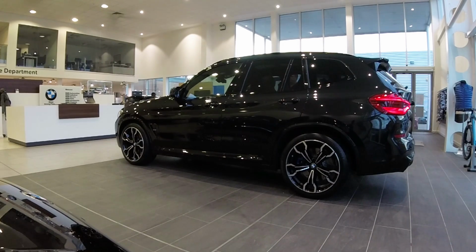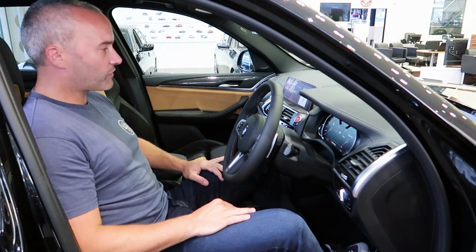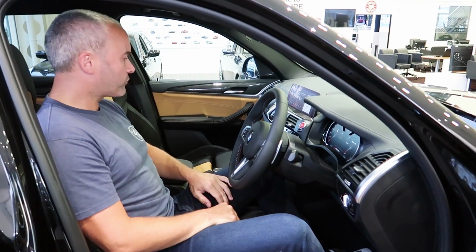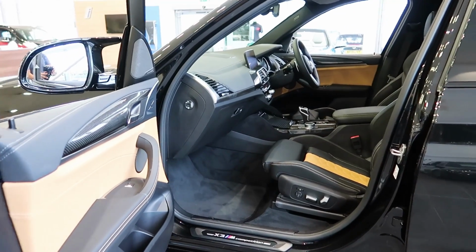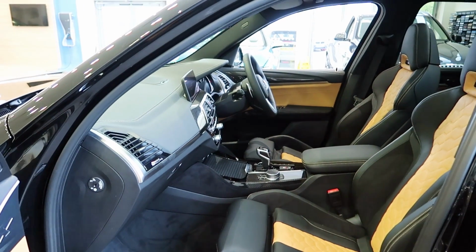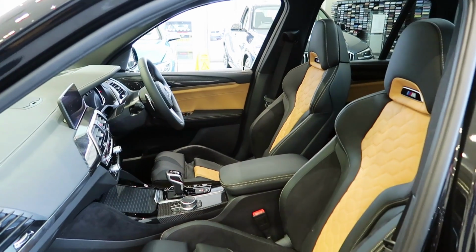But yeah, it's super comfortable in here. It's really nice. Looking around, there's lots of details, lots of things going on, but not in a messy way, in a nice way. It feels really special in here. And these seats, as Tony said earlier on, BMW have always made good seats, but these are super comfortable, super firm, but just like a good bed on a long journey. I can imagine these are going to be really, really nice.